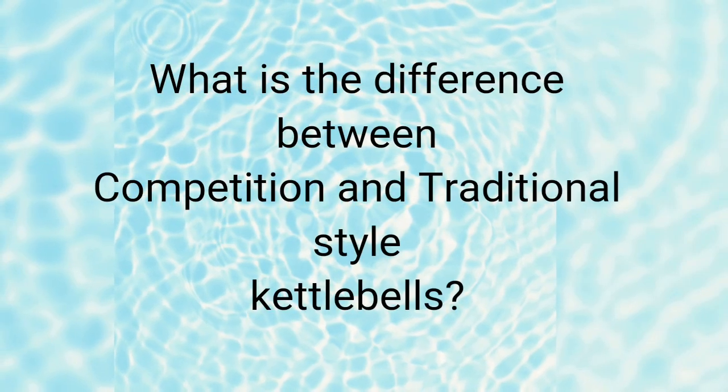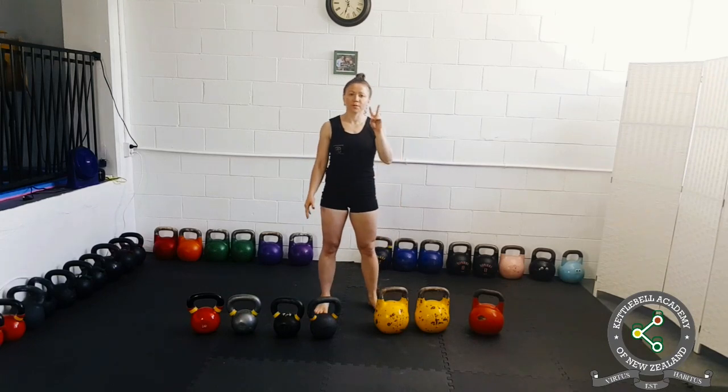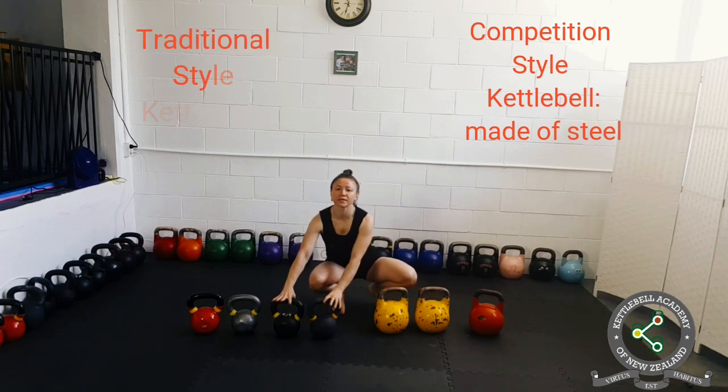What is the difference between competition and traditional style kettlebells? Here I have two major styles of kettlebells. First one is competition, made of steel, and second one is traditional, made of cast iron.